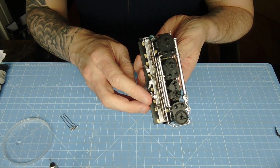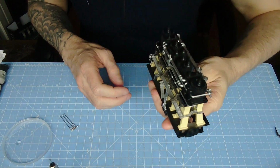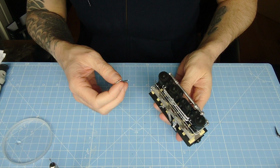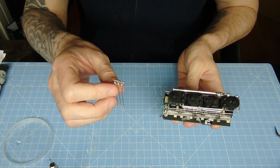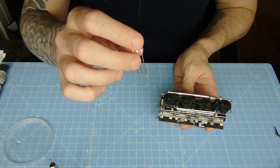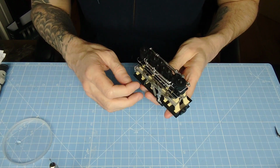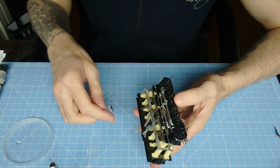Just like that. Now make sure it's sitting at a 90-degree angle. And that looks like that. And then the next bit we're taking is this part here. That basically is 3 valves hanging down, and then the one stem. It's going into these 2 holes there.